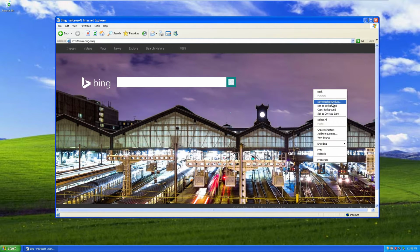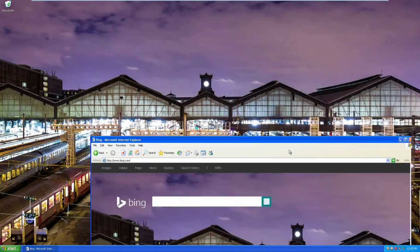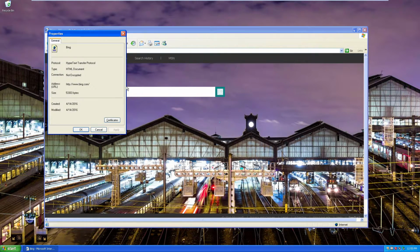Let's see what else, save background is. I also like this button, set as background. So if this actually worked, you can set pictures as your background. Ah, here we go. This isn't included in most modern web browsers, including Microsoft's own Edge, I believe. Then there's a nice refresh page button, gives you the properties of the web page.